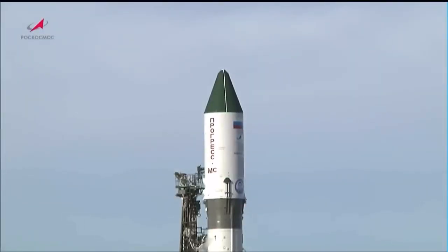And then once we're in the final couple of minutes of the countdown, the ground propellant feed to the first stage of the Soyuz booster will be terminated. At T-minus 1 minute, the Soyuz booster will go on internal power, and then we will see retraction of the first umbilical at the T-minus 35-second mark.